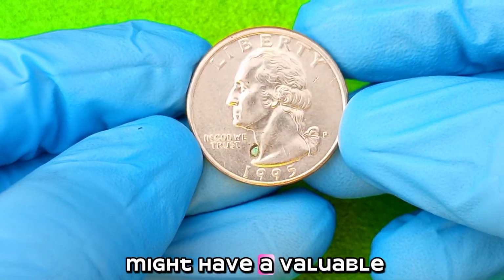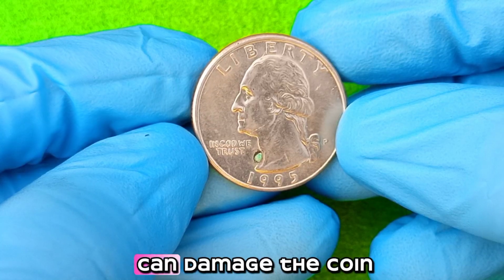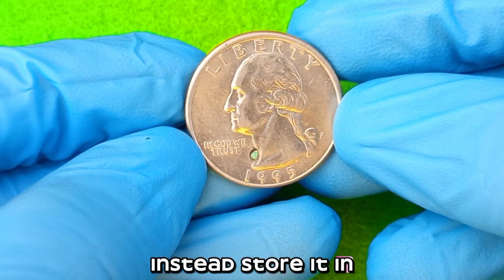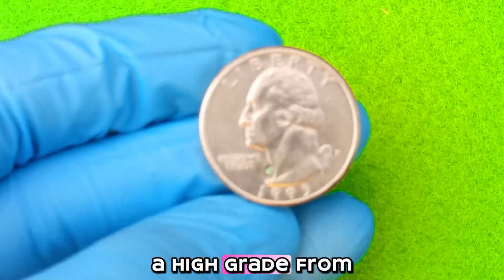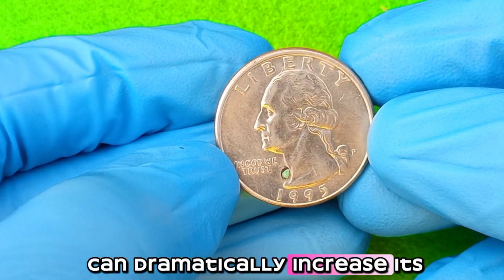If you think you might have a valuable 1995 P quarter, don't clean it. Cleaning can damage the coin and significantly reduce its value. Instead, store it in a protective holder and consider getting it professionally graded. A high grade from a reputable service like PCGS or NGC can dramatically increase its worth.